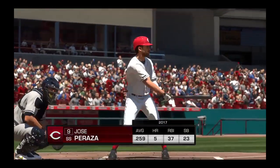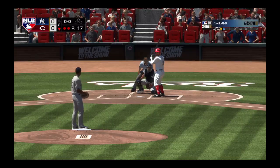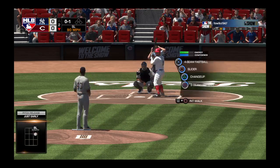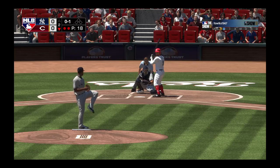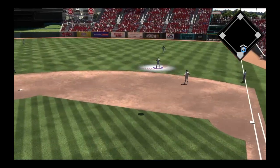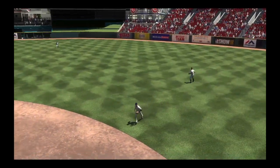Digging in, Jose Peraza trying to make something happen with 2 gone in the bottom of the second. First delivery to him on the way. Tough slider over the inside corner for a strike. And he gets under this one as the ball is skied into very shallow right. Torres waits on it, and that's the 3rd out.